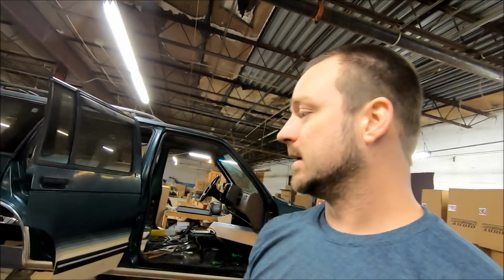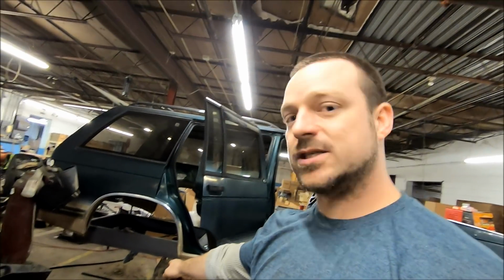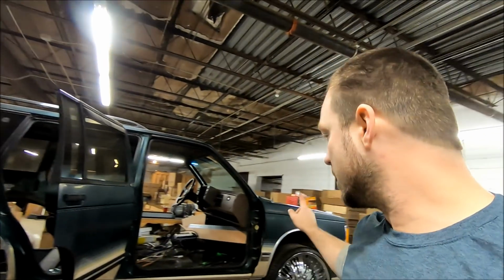But that's it. That's what you're gonna see is more updates coming this week. Hope to get this suspension finished up tomorrow. Hope to get the tune-up done, get the front suspension torn down tomorrow. And then don't know what day I'll get to work on the doors. But right now, the suspension is the main part.